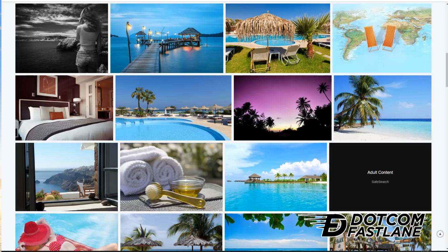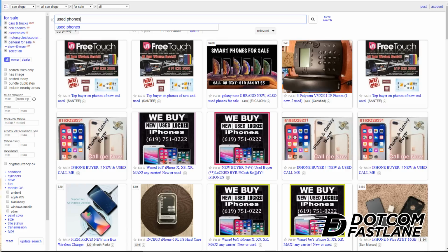If you're looking for some side hustle income, a few hundred or a few grand a month, all you need is basically an internet connection, a computer or a laptop, and a little bit of your time. The first place I want to bring you to is Craigslist, okay? Now, as you can see here, currently I'm at the San Diego Craigslist location.